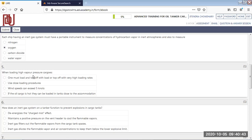When loading high vapor pressure cargoes, one must load and top off with load on top with very high loading rates. Use closed loading process. Wind speeds. If oil cargo is hot, they can be loaded in tanks close to accommodation.